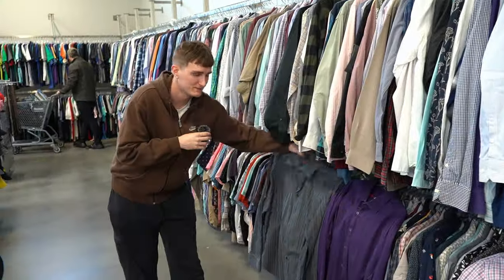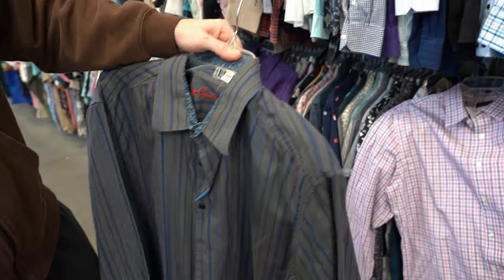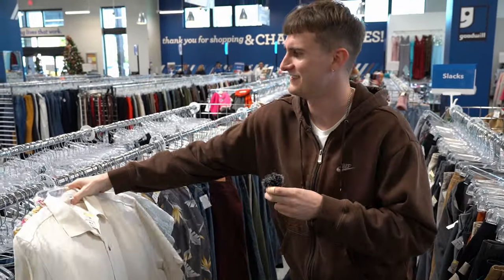All right, and then these two pieces, self-explanatory, Robert Graham. We love that brand, guys. But the size on both of them is a 1XL tall. Anyway, $6.99 on Monday through Saturday. So all these are $6.99. We're picking them up. So again, we're coming with four more. I'm just condensing it really fast.